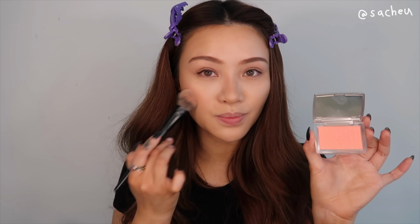Now I'm gonna do blush. I'm gonna use the Dior Backstage Rosy Glow. I love this blush. Ever since I got this about a month ago, I don't think I've used any other blush. Like, I actually don't think I've tried any other blush. So the filter puts the blush right here, so I'm gonna just pat this on. Just the most beautiful rosy coral.